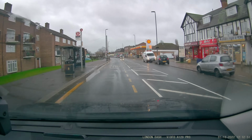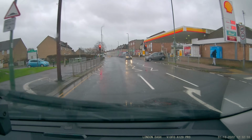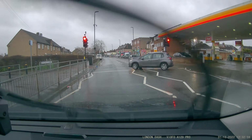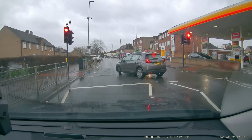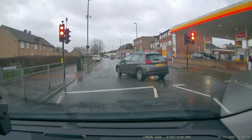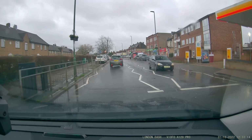Right, this car coming out of the petrol station. His positioning is all wrong, which makes him have to do that. Well, he didn't have to do that, but he did that. If you pulled out of there properly, you'd be behind the line. You didn't have to do it like that. It's stupid driving.